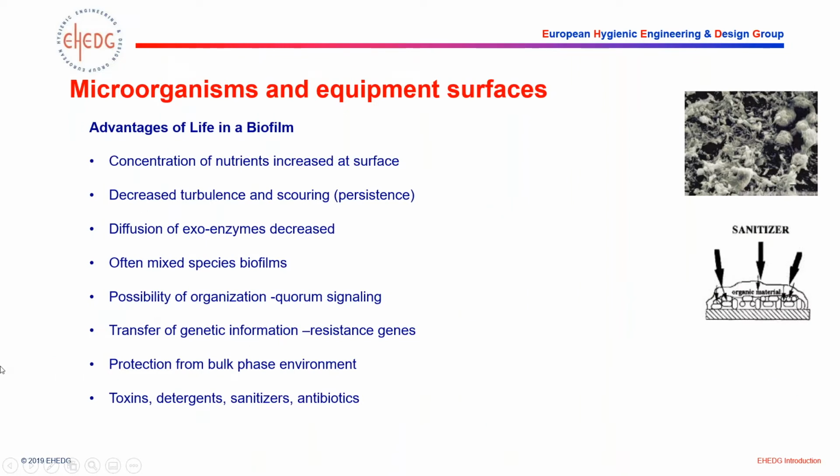So, advantages of microorganisms being in a biofilm: well, it has been said that about 90 to 99% of microorganisms were in a biofilm or are in a biofilm at one stage or the other. Well, that's because within this biofilm, there's a concentration of nutrients. This concentration of nutrients is increased at the surface. There's a decrease in turbulence and scouring. The diffusion of exoenzymes is decreased. They don't have to release enzymes to degrade other cells around the environment because they are in a friendly environment that is mutually beneficial. There's mixed species within that environment.